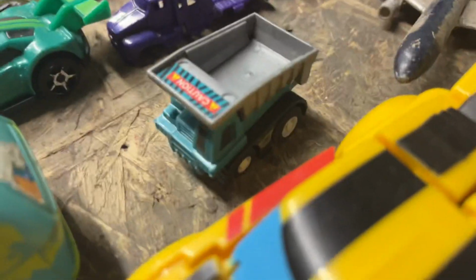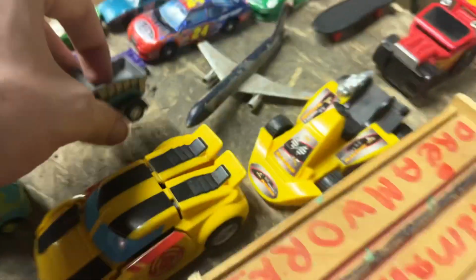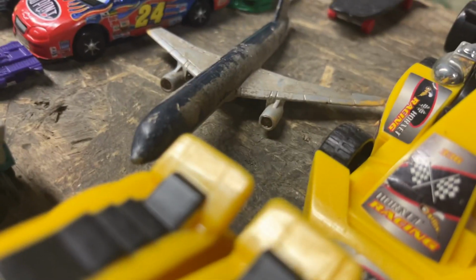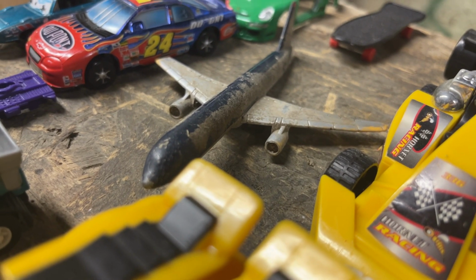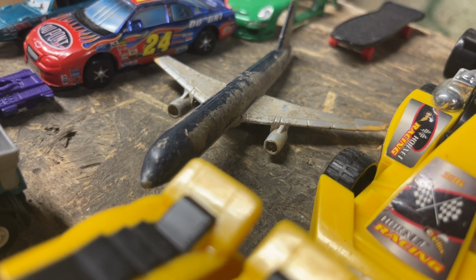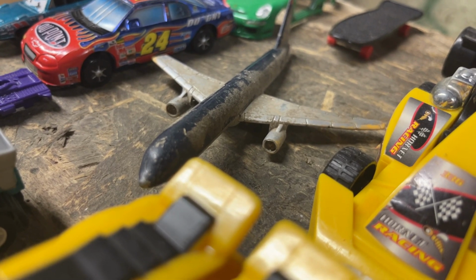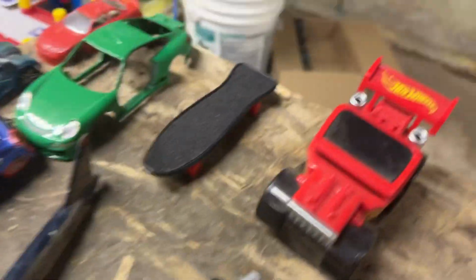Next up is this pullback dump truck, which could eventually get adapted for mini adventures. However, I did not have the time to do so. This one is a broken up plane. If I restore this plane and it will be able, I guess it will be Jeremy or an aviation series character by the name. Okay, next up are skateboards.